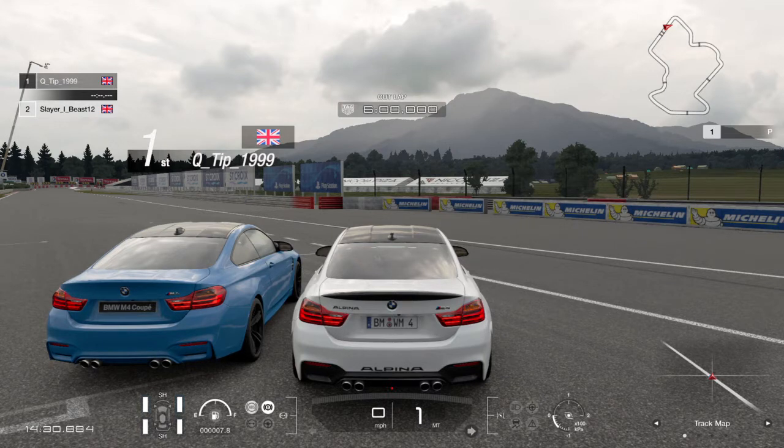Today we're testing the BMW M4 because it is a rival to the Lexus RCF, which we've recently tested. And yeah, that's about it.